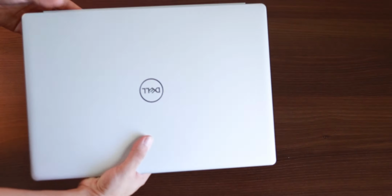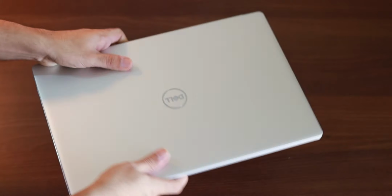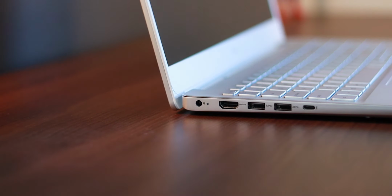Now the Dell Inspiron 7000 series is actually made of magnesium alloy and not just aluminium. So इससे क्या होता है, this laptop is not that heavy. I think it actually weighs around 1.84 kgs depending on the variant you get. It's actually not that thick as well, and I like the fact that you can just open it up with one hand. I appreciate that, Dell.